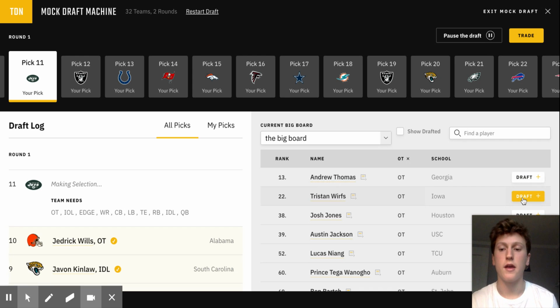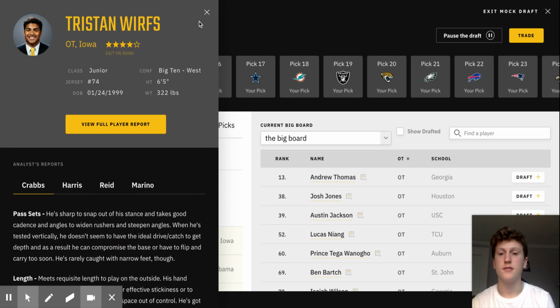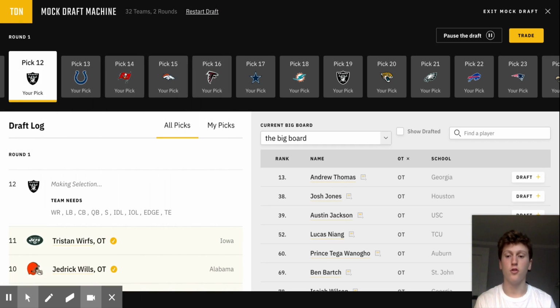At 11, we have the Jets also going tackle. It's going to be Tristan Wirfs out of Iowa. This guy is another athletic freak at tackle. Love what I saw from him at the Combine. He ran like a 4.8, and I want to see his size. Not as heavy as Mekhi Becton, but he's 6'5", 322 pounds, and is running a 4.8. Dude can move. He had a sick vertical, super athletic.